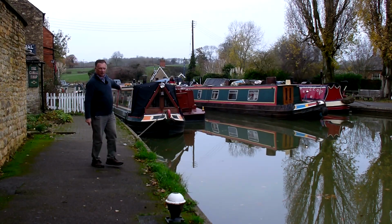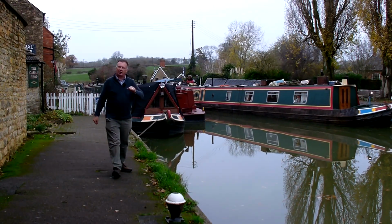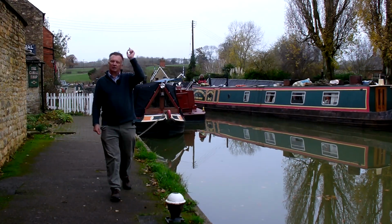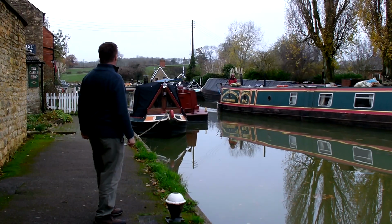This is how it would have looked back in the day. This basin would have been full of boats, traversing back and forth, taking their cargoes, Birmingham to London, Coventry, etc. Milton Keynes all the way down there as well. What a sight it would have been.